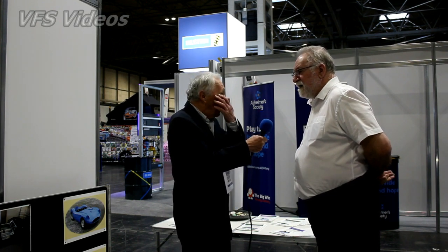Right, Quantum Sportscars started off in the 80s. It's been well established since then. Started off doing fiberglass monocoque sports cars based on a Fiesta. Latterly, it's changed hands a couple of times until we got it about 10 years ago possibly. We're making the Quantum Extreme, which is a 7 style car.